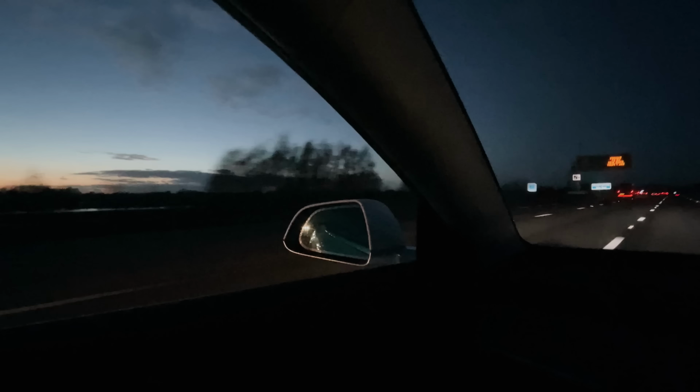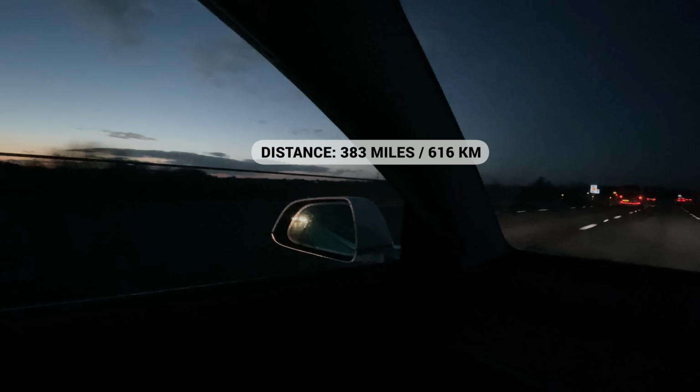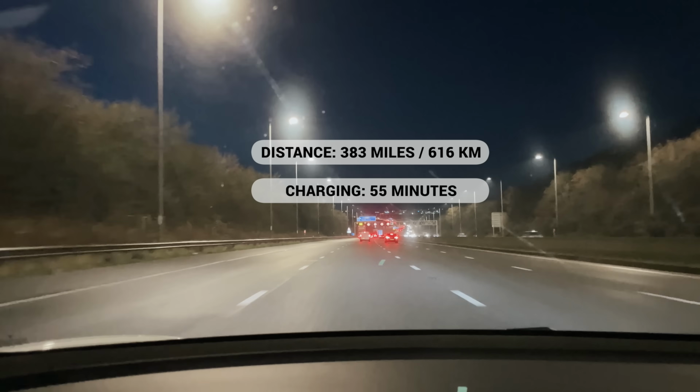So in summer I predict this same road trip that I've done today, it wouldn't have needed that second charge and I would easily have made it home. So as mentioned, the total distance was 383 miles and I spent 55 minutes charging today. 35 minutes of those was a planned stop anyway.